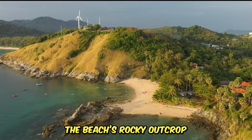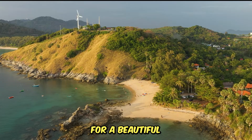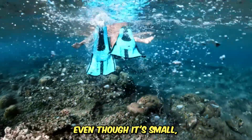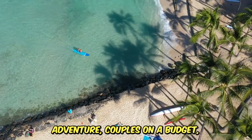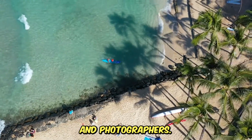The beach's rocky outcrop is a bit of an icon. It's easy to climb on for beautiful vacation photos, and it also makes for great snorkeling conditions. Even though it's small, there are a lot of restaurants, shops, and places to stay in the area. Good for families, adventure, couples, on a budget, photographers.